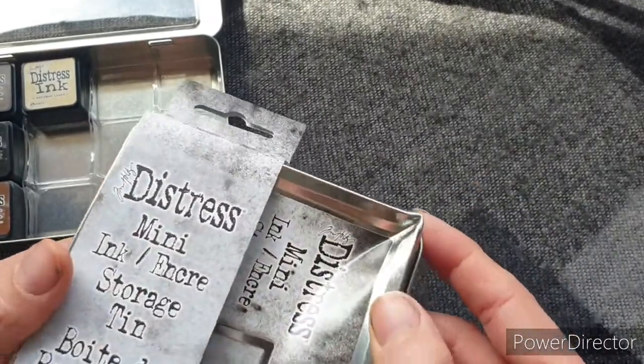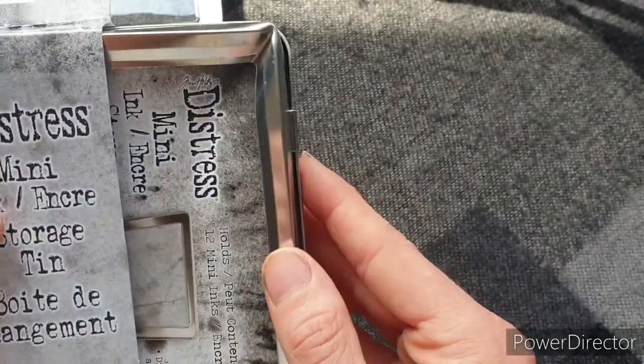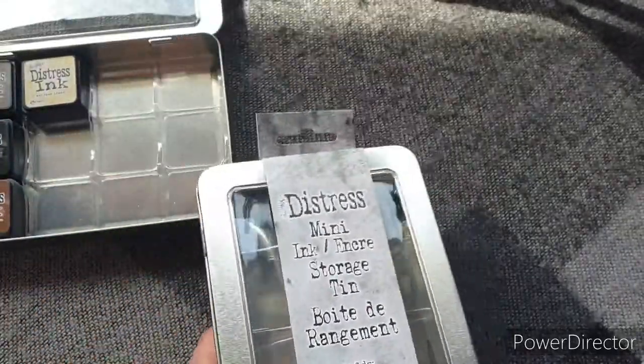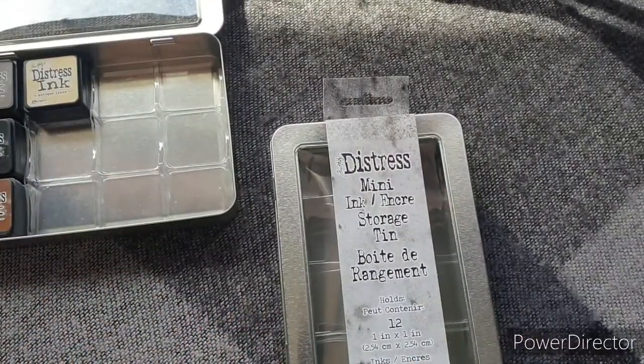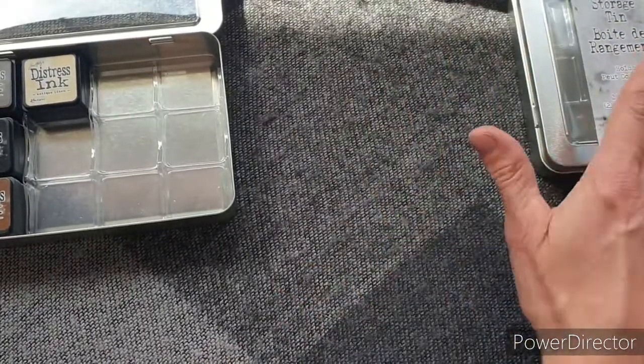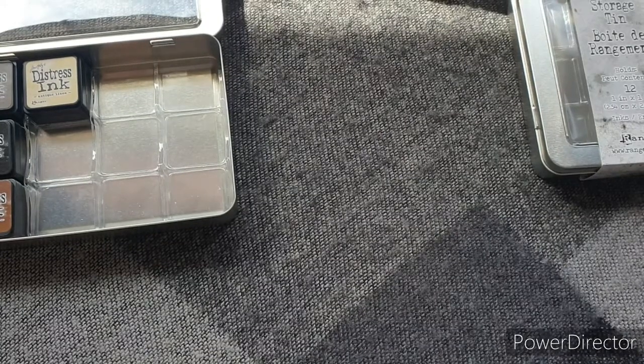Oh, mine's damaged. Look. That's annoying. Oh, well, do you know what? I know it's not going to be an issue because Craftstash have the best customer service and I know they'll just get that sorted. So let's glaze over that for a minute. I'll put that over there. Let me show you what's just come in the post.